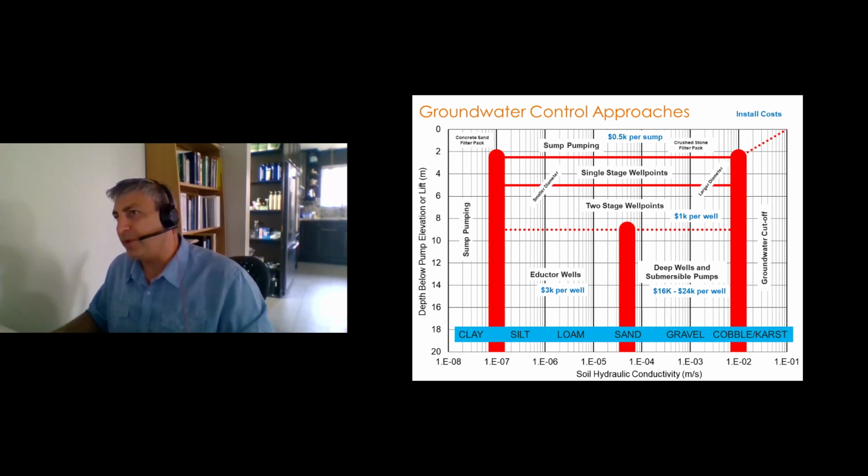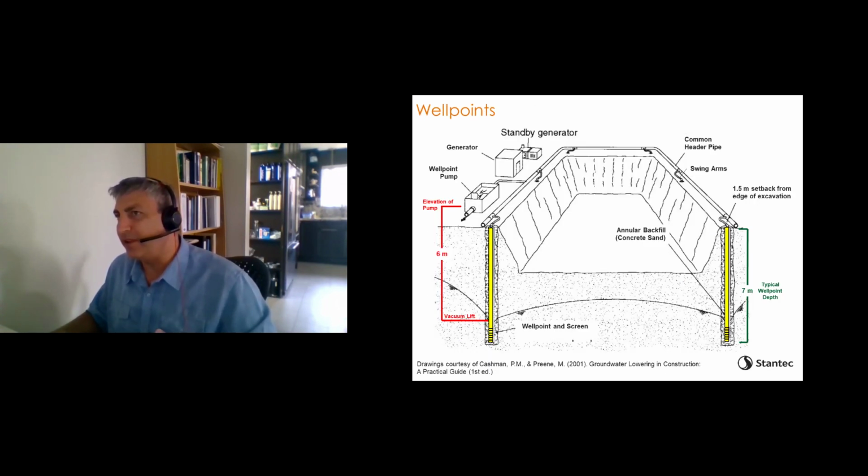I'm just going to talk briefly about the well points and the eductor wells, just so you get an idea of what's involved with them and how they're managed, as sumps and deep wells are more commonly understood. Well points are a vacuum-based well system where you'll have a vacuum pump connected to a header piping, and the header piping will be connected to a series of wells. The wells are generally going to be 7 meters deep. They can only lift water at the wells themselves a total height of 6 meters. It's a matter of partial pressures. The best vacuum pumps in the world can't do better than that.